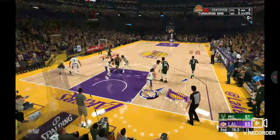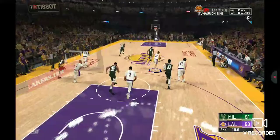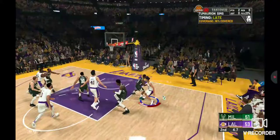Here's Parker. Great D that time from Davis. A lot of defenders choose to just back up off of him when he's in that tight, try to avoid the in one, and this time they're not backing off.